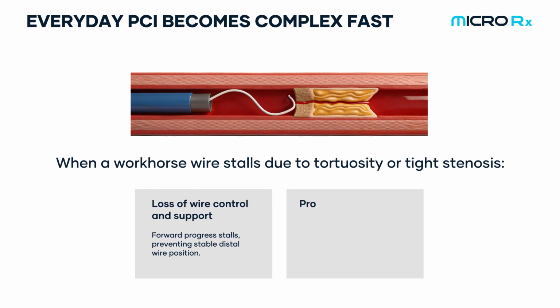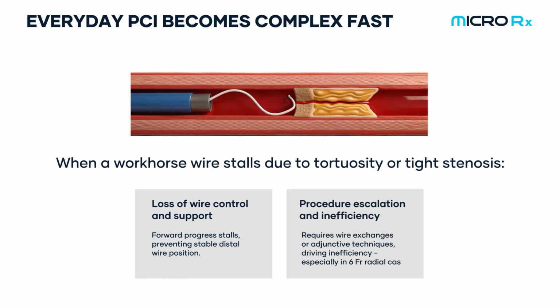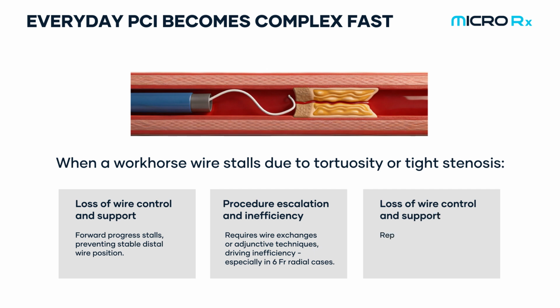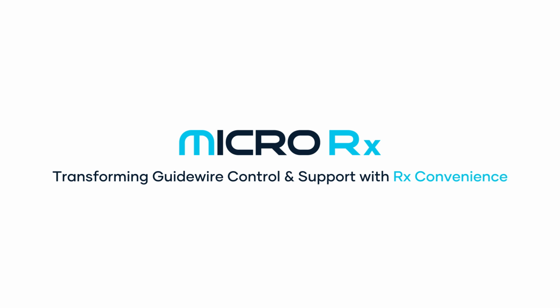Once the guide wire is to the lesion itself, there can be challenges crossing the lesion because of calcium and tortuosity again. This can be overcome with over-the-wire systems or escalation to more slippery wires or stiffer wires, but ultimately these maneuvers can lead to complications. And what we really want to do is maintain rapid exchange for efficiency and workhorse wire for safety, if at all possible. And this is where MicroRx comes into play.